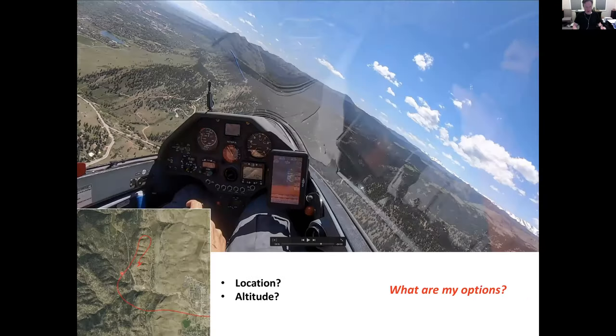So I'm flying over the Hogback and I'm trying to find lift over the Hogback. I'm at, you can see, 7,600 and looking for lift right here. So I went over this canyon opening and saw if there was something here. I couldn't find anything. So now I keep looking along the Hogback.